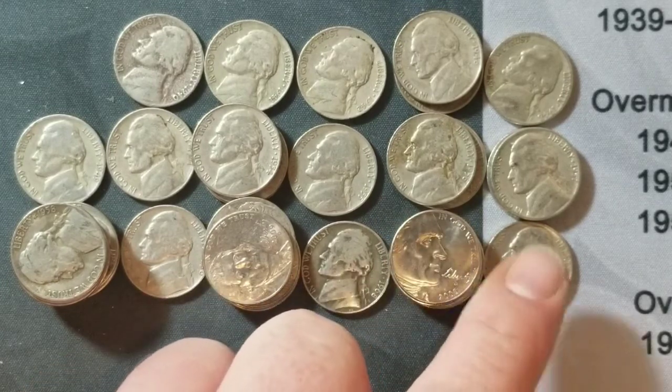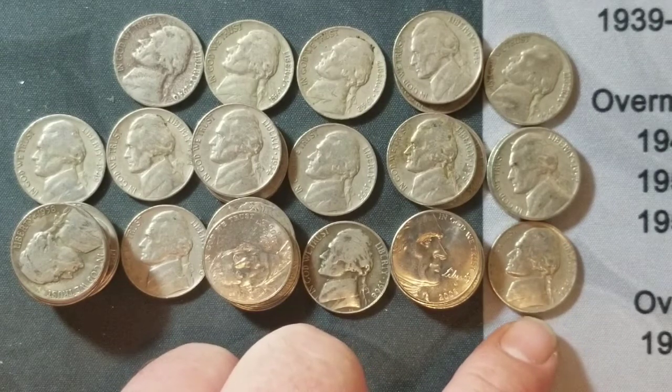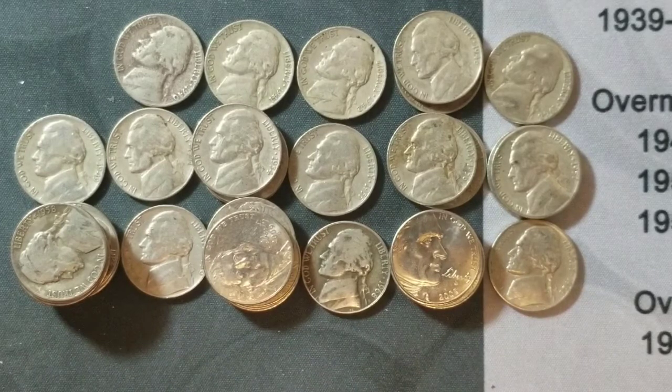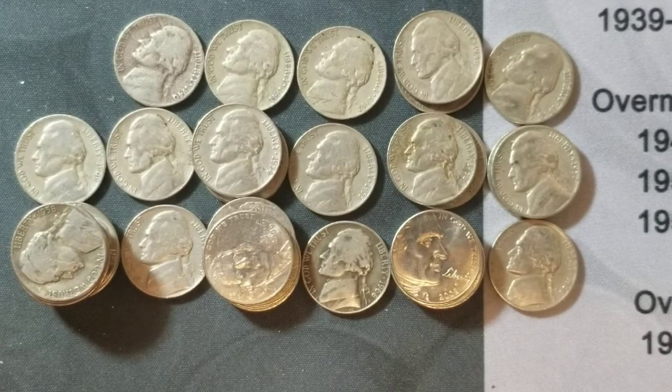And I have a 1966 that has one of the hair pieces missing because it was an over-polished die. Don't think that's worth a whole lot. I also have a pile of 60s nickels to look through for the DDO or DDR, or the RPM, to see if there's anything there. I mean, none of these are AU style, but I'm still going to look through them, see if there's any of the doubling there to take a look at, because some of them are pretty interesting.